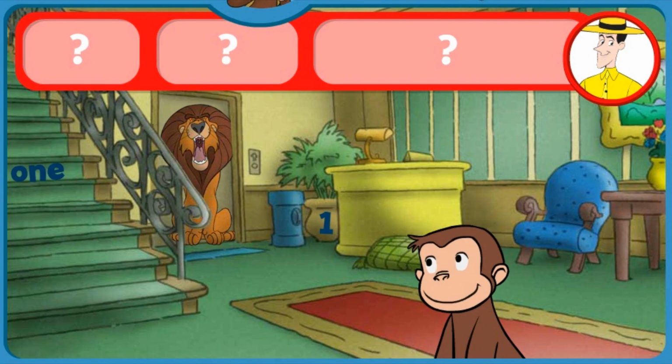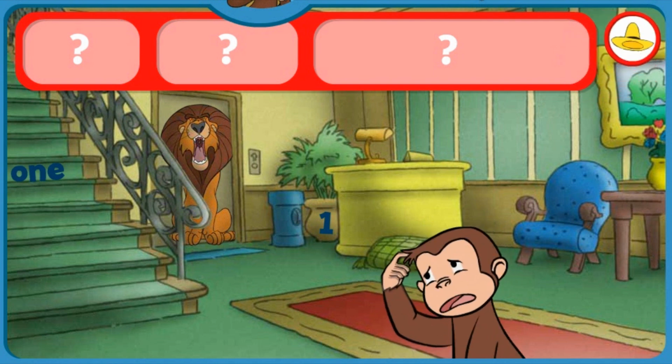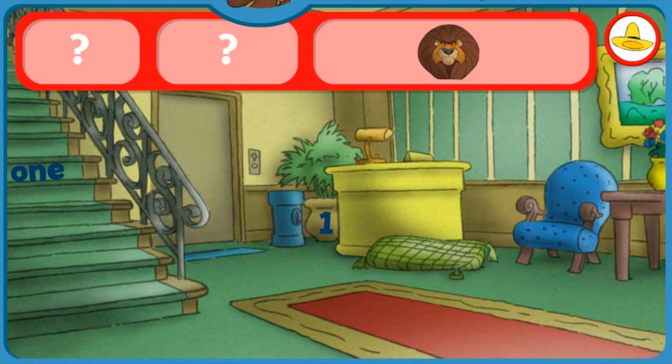George is playing hide and seek with some animal friends. Can you help George find the number one, the word one, and one lion? Some things are still hidden. Keep seeking.